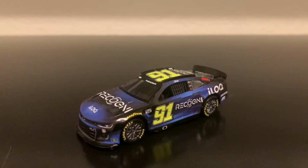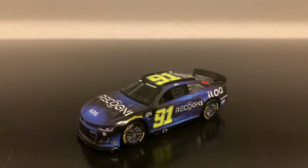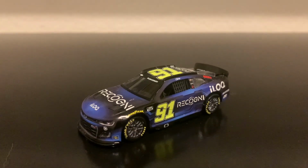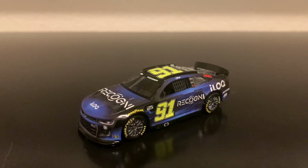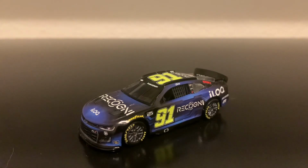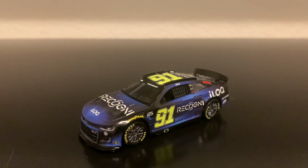So here's the next diecast in this review. It's the 2022 Kimi Räikkönen Recogni Chevrolet Camaro. He made his first start at Watkins Glen, and this is the Project 91 car that Kimi Räikkönen drove there. It was unfortunately not a good first start for him, but it was very hyped up. That weekend really was very hyped up, with Kimi Räikkönen making his first NASCAR Cup Series start in the next-gen car. And man, I'm telling you what, last year really was just a banger, really having new teams and drivers show up, and especially Project 91.